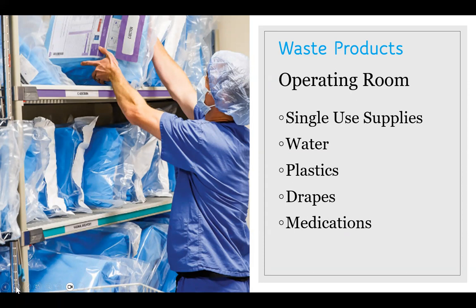We waste a ton of water. This is a supply room. Notice everything is wrapped in plastic. We have drapes. We have all kinds of medications. And this is just one cart. If you've ever been in an operating room, there's usually a core that has multiple carts for every single possible room. And so think of the waste.